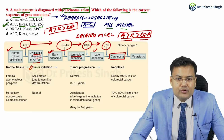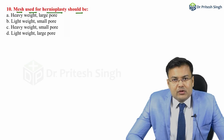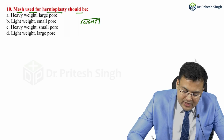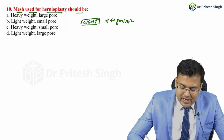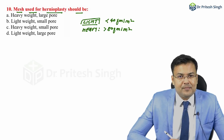Now see this question. Mesh used for hernioplasty should be. Before discussing this question, let me tell you, similar questions were asked previously in NEET about lightweight and heavyweight meshes. What should be the weight of lightweight meshes? The weight should be less than 40 grams per meter square. And what should be the weight of heavyweight meshes? In heavyweight meshes, the weight is more than 80 grams per meter square. Simple concept.